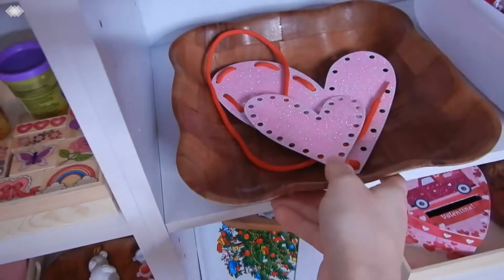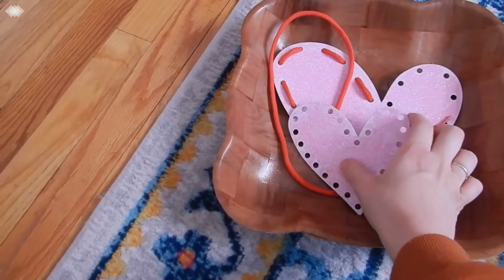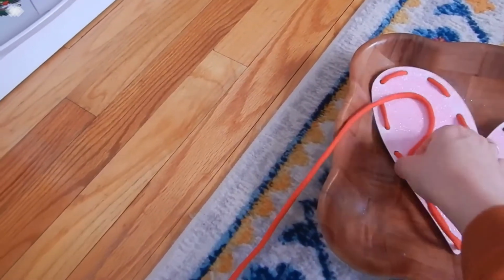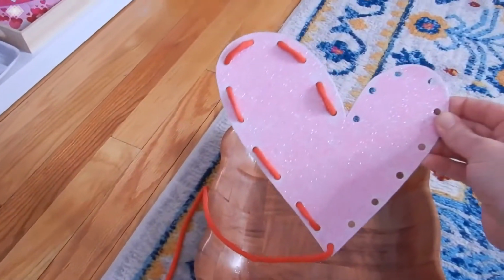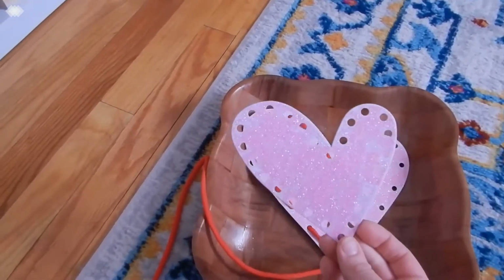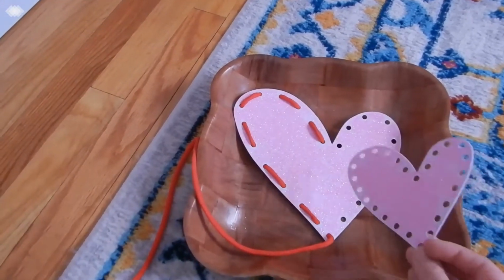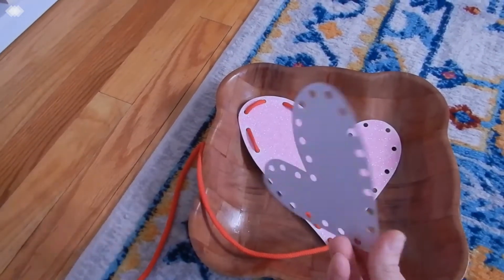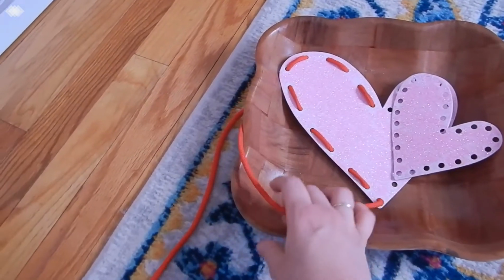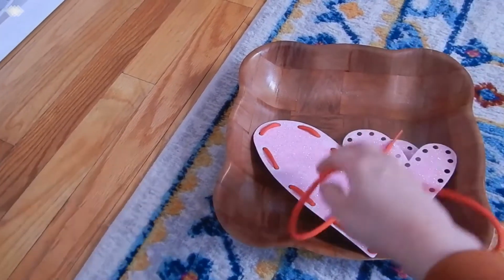Moving on, we have another fine motor activity. This one is working on lacing. I kind of got it started here just to show you guys what she's been doing. She's just been taking the string and lacing it around the hearts. And this one I made a little smaller heart with the holes closer together just to make it a little more challenging. I found a big pack of these little cardboard hearts at the dollar store as well, and then I just used my hole puncher to punch the holes. And this string we actually had from a Melissa and Doug lacing bead kit, so we're just repurposing that.